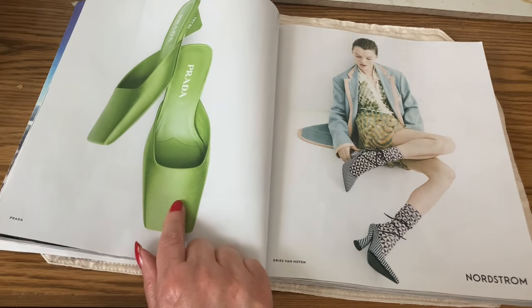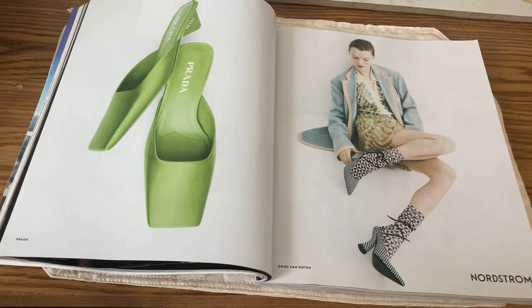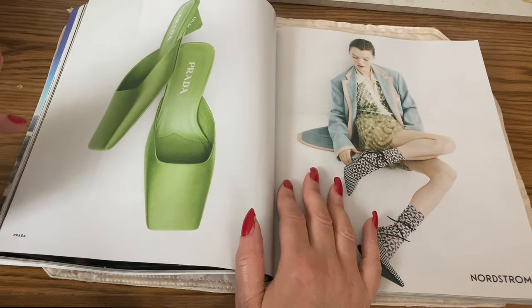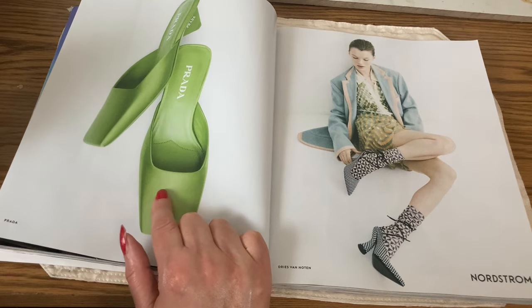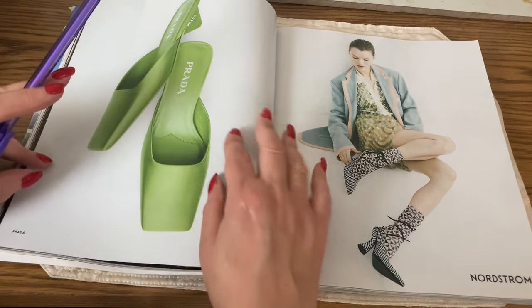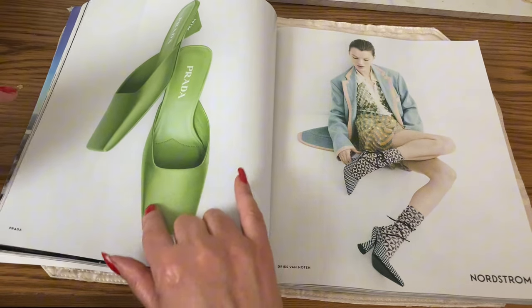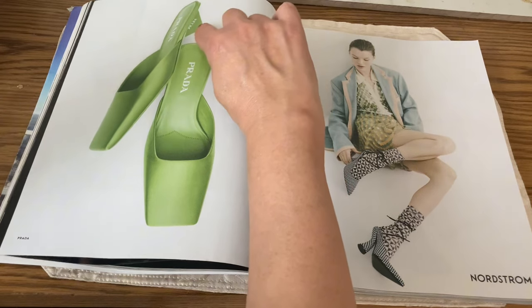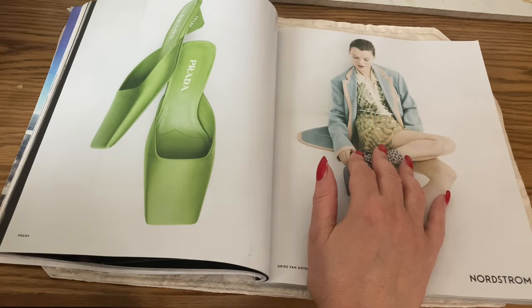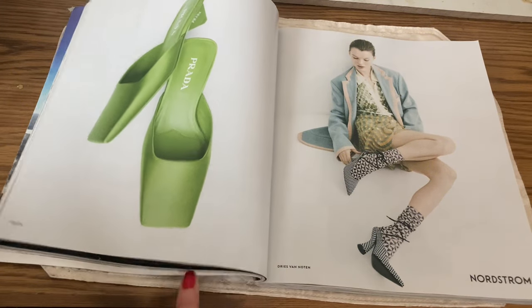Here we have another very bright green. It's almost like a gecko green, isn't it? These are made of satin. They're calling this fern. It also comes in a beautiful orange, like so many things this spring do. This is $1,120. This mule. They got their name there. So this is all from Nordstrom.